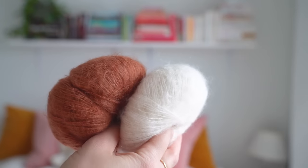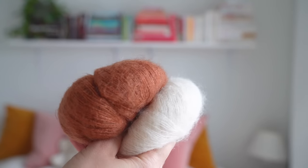Okay, a little bit of an update. I have run into a slight problem, which is that the silk mohair yarn that I was pairing my main yarn with, I ran out. It's a yarn that I received as a gift from Alonga Bekvana, and I love it, but I would have to order it from her, and it would probably take a week, and I don't have a week to wait to finish this thing.